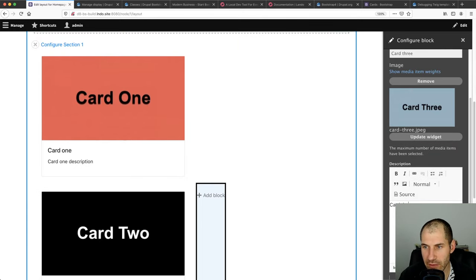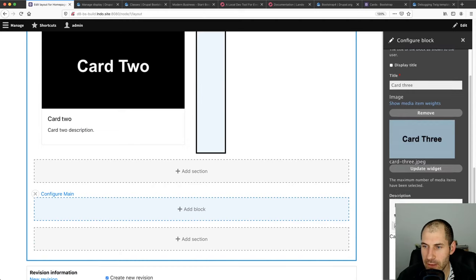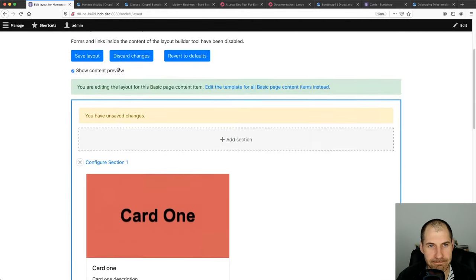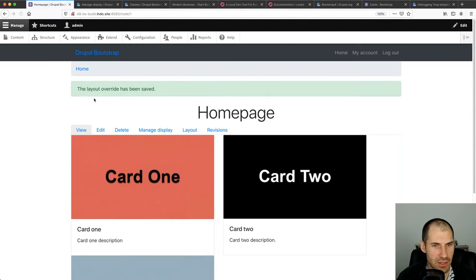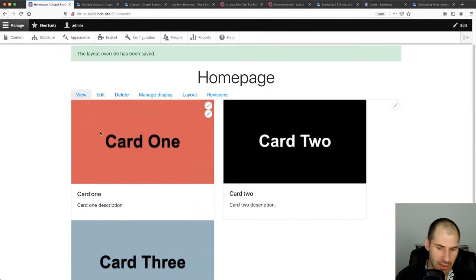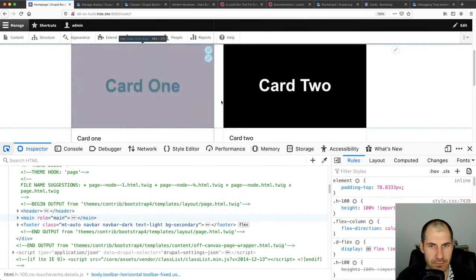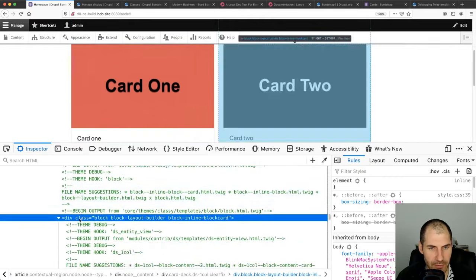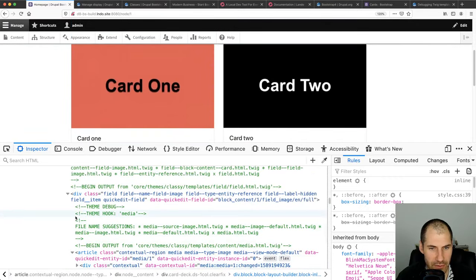So let me just put in card three. Description. That's looking good. Chuck that in. And we are done. All right. Hit save. Save layout. And let's look at all of this. Okay. Let's have a quick look.